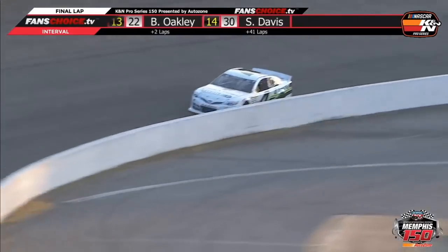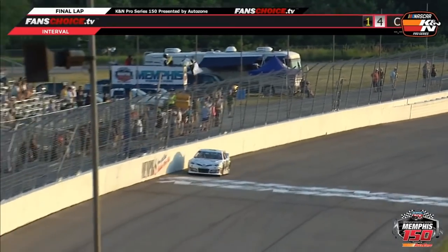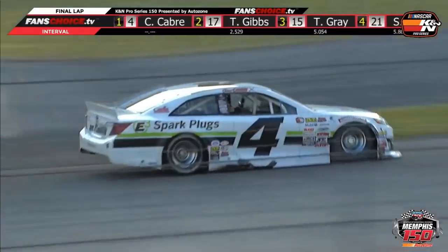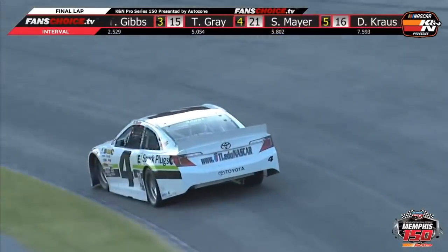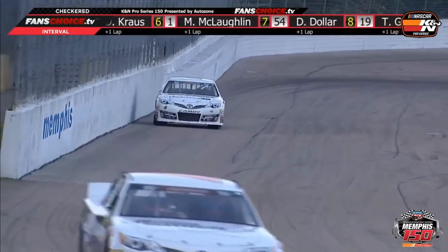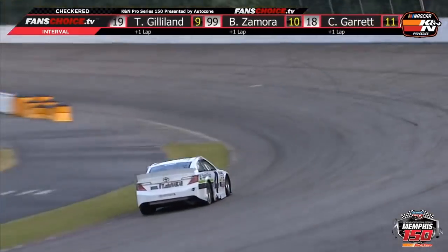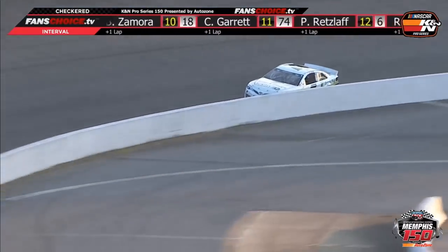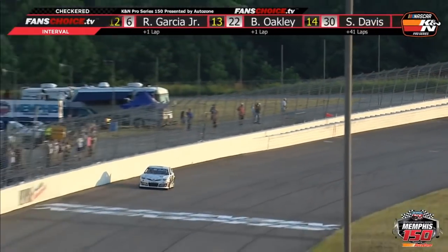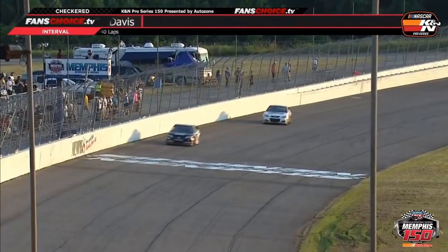All right. Here we go. 1 lap to go. White flag. White flag is out on the entire field. And the checker comes out. Chase Cabri is your champion for the 2019 edition of the Memphis 150 presented by AutoZone.